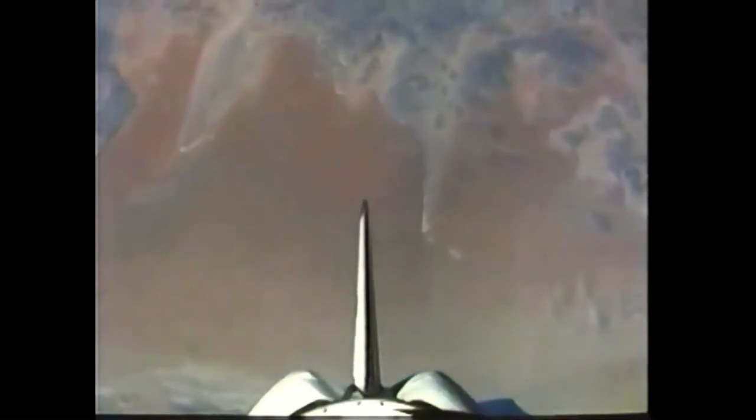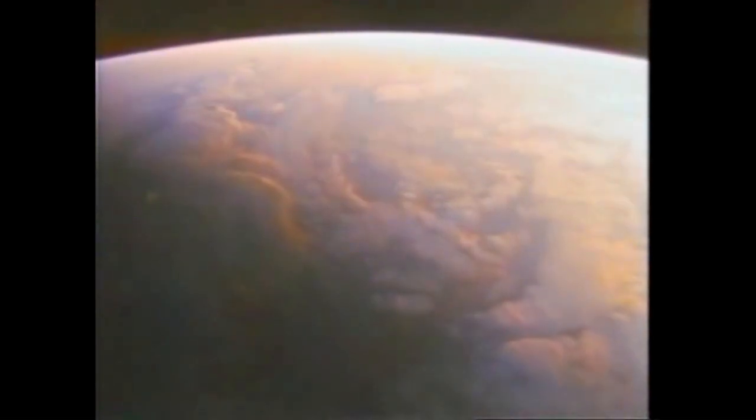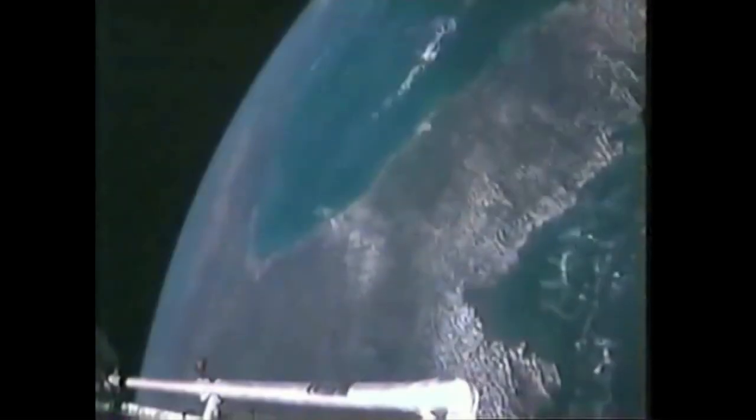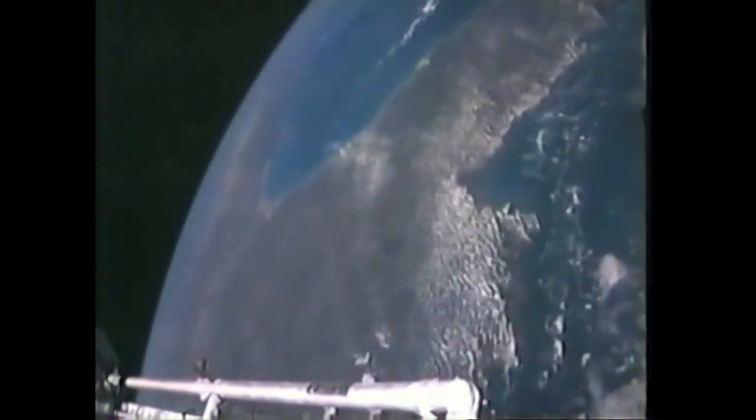About a minute later, the Orbital Maneuvering System, or OMS, fires to place the shuttle into orbit. This system requires helium to operate. Without it, gravity would pull the shuttle to Earth. The OMS requires some creative engineering to operate in the vacuum of space.